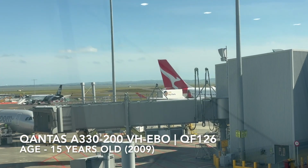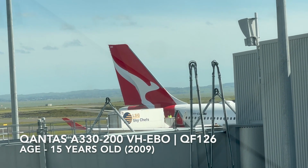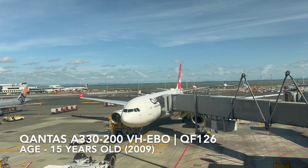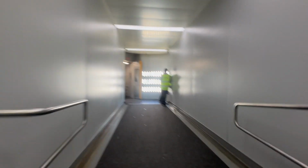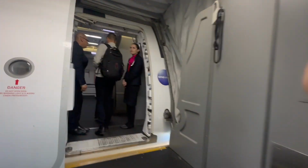So here is my A330-200 aircraft to get me over to Brisbane tonight. It's a 2009 built, 15-year-old A330-200. And surprisingly to me, when I step on board, as you'll see in a second, it actually had a different business class stagger to the previous A330 I'd been on. So I was expecting an aisle window seat, but when I got on board, I actually had a true window seat, which was a very pleasant surprise to myself.